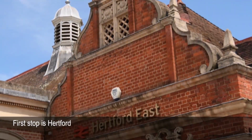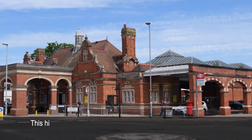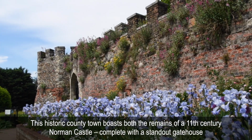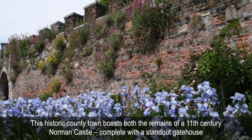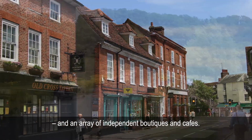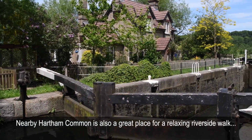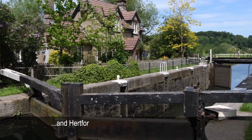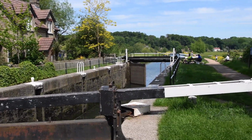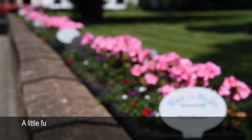First stop is Hertford, where trains on this route arrive in Hertford East Station. This historic county town boasts both the remains of an 11th century Norman castle, complete with a standout gatehouse, and an array of independent boutiques and cafes. Nearby Hartham Common is also a great place for a relaxing riverside walk, and Hertford Lock commands great views over the surrounding picture-perfect countryside.